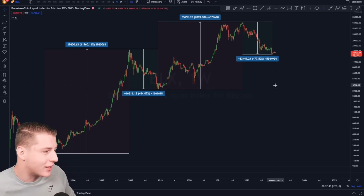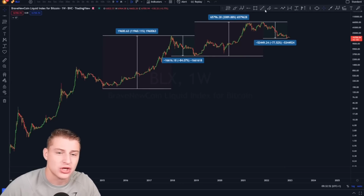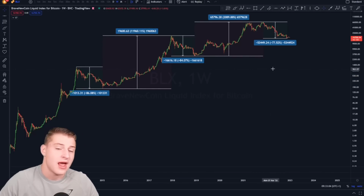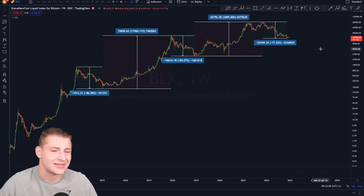Of course, we can go lower. Of course, my opinion really doesn't matter. But you can clearly see we have diminishing returns in the bear markets and in the bull markets. The first bear market, we were down approximately 86%. The one after that, 84%. And right now, are we going to go lower? Are we going to go to 80%? Could be possible. I said it several times before.